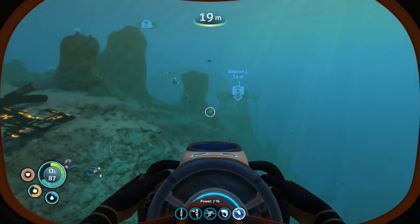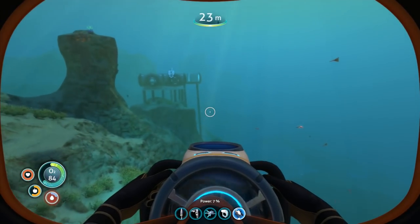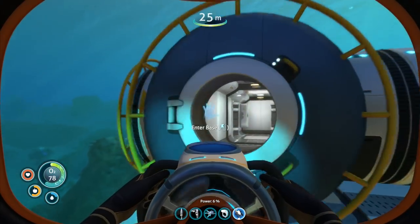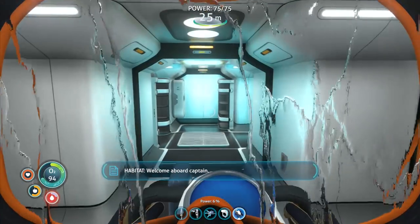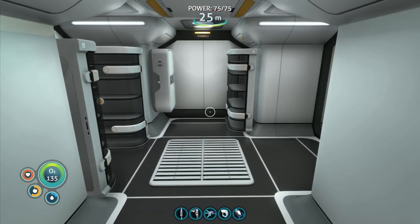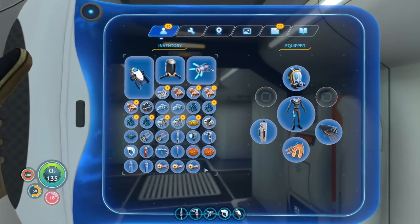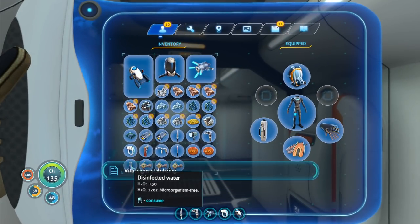I think we've got the materials that we need mostly. We go back down to this home down here. And we want to make a compass. There's a few other things that we want to make as well. Let's do that. Welcome aboard, Captain. Right. And first of all, I need some water. So let's have a little bit of water. We're actually running low on water.